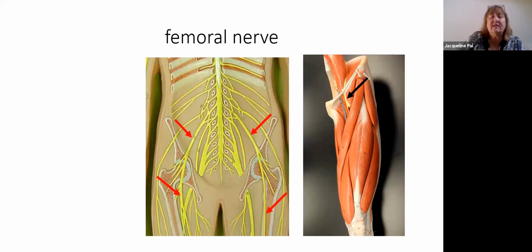And this one does not go through the obturator foramen, but it actually goes anterior to the coxal bone, although it is posterior to the inguinal ligament, but then it shows up in the anterior thigh right next to the femoral artery, which is right next to the femoral vein. So they go in that order, medial to lateral: vein, artery, and nerve.